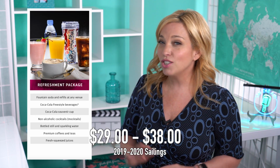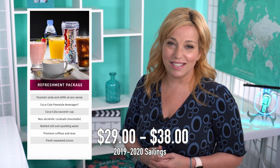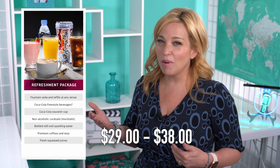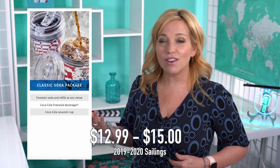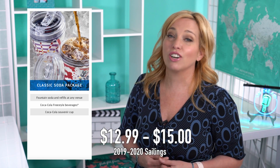But next is the refreshment package. The onboard pricing is currently $29 to about $38 per day for the 2019-2020 season. This is kind of the soda package plus. You get soda plus mocktails, bottled water, premium tea and coffee, and fresh squeezed juices. And finally, there's the good old classic soda package. This includes fountain soda, Coca-Cola Freestyle beverages, and a Coca-Cola souvenir cup.